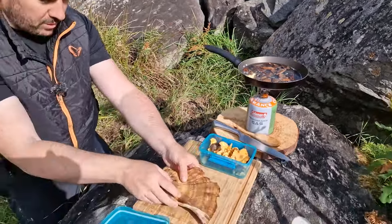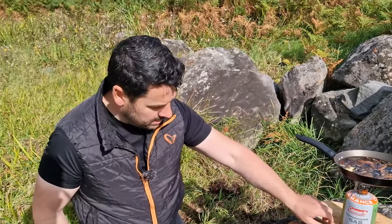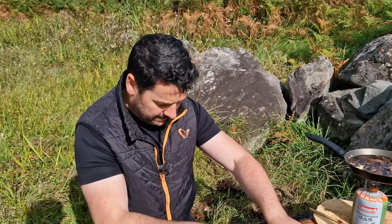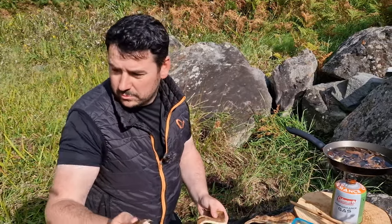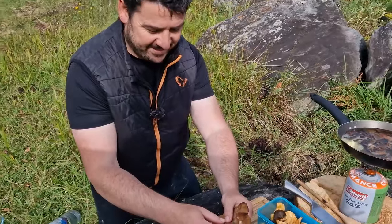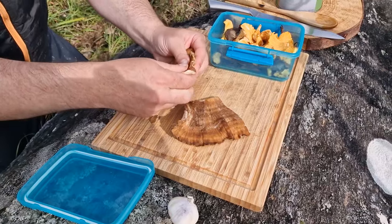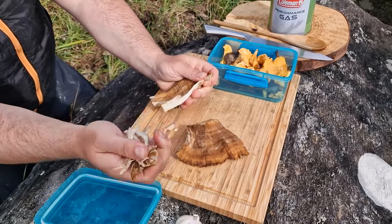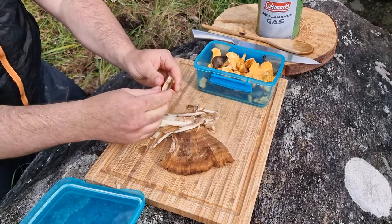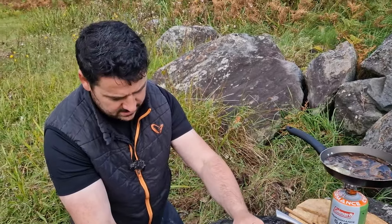Then we'll cook up this polypore. Now the polypore, like I said when we were talking about the mushrooms, the middle bit might be a wee bit tough, so we'll get rid of that. So I'm taking as much of the pores off as I can get off. And like I said, it just strips. You just pull it into strips, very much like chicken. Just going to break that up. And it crisps up quite nicely in some butter.